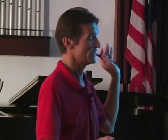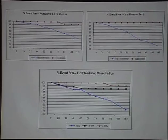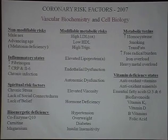Many studies have been done showing that endothelial function is the best predictor of your outcome. We can look at endothelial function in many different ways, but people with good endothelial function are blessed. They are not going to get into trouble. You can have 80% narrowings and good endothelial function, and you're going to be okay, as opposed to somebody with a 40% narrowing and a shot endothelium who's going to die, period. So endothelial function is critical.